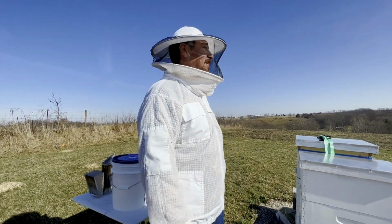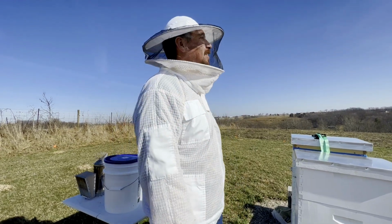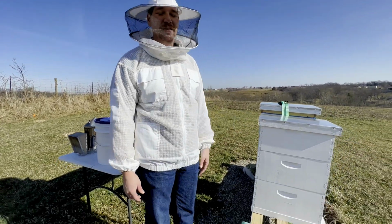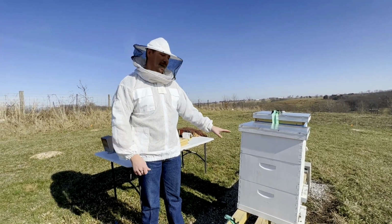All right, it is February 6th. We're down to 2 hives. I did peek in this one earlier and the cluster is really small. I think in between mites and the cold weather, this one might not make it.